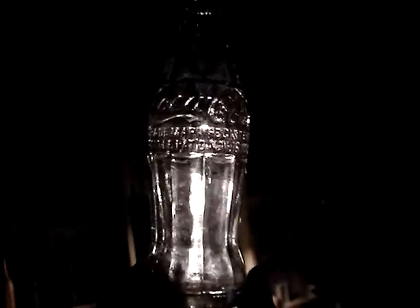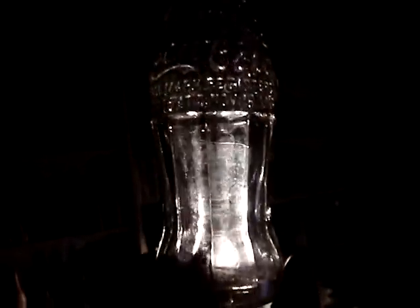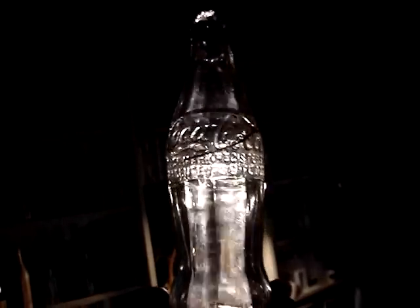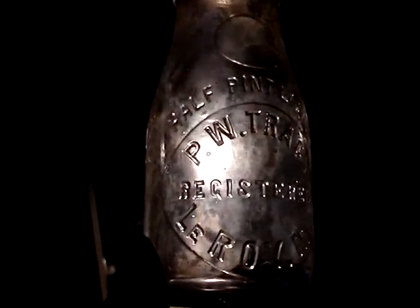And then I brought home this 1915 that is clear. Of course the top is missing, but it's extremely clean. Somebody that doesn't have one of these might still give me $5 to $10 for it. It's from Chester, South Carolina. And here is that milk bottle from New York, all cleaned up.